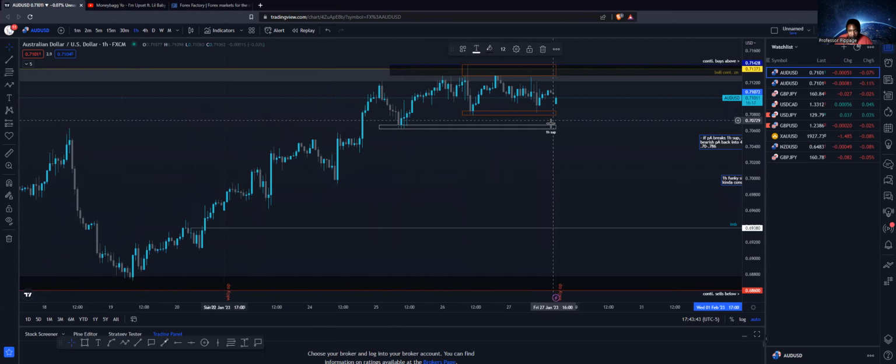So the first area I'll definitely be paying attention to is when price action gets back down here on AU, at about the 7,700 area. See what it's doing when it gets down there. But overall, that's all I got for this one.